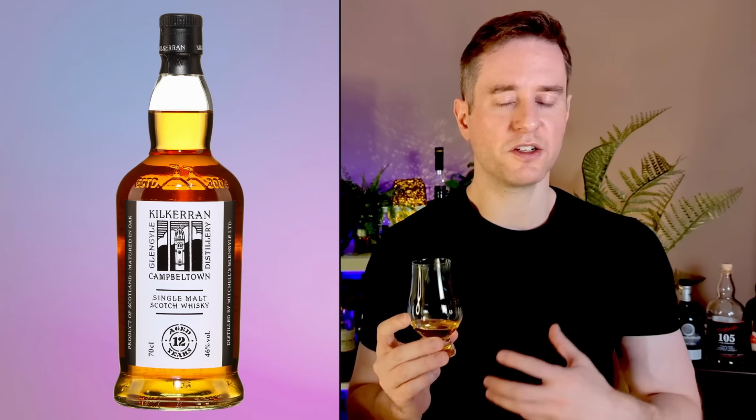For the Kilkerran, on the nose, I get honey, I get salt, there's some earth, there's vanilla, there's custard, we get a lot of cereal in here. I get barley, pie crust, hay, shortbread, fruit pudding. There's yellow plums in here like Mirabelle plums, there's ginger, bit of grassiness, really nice.